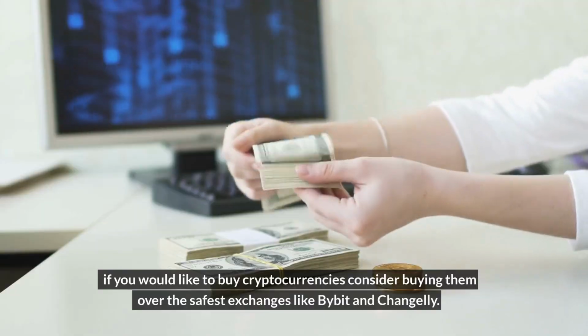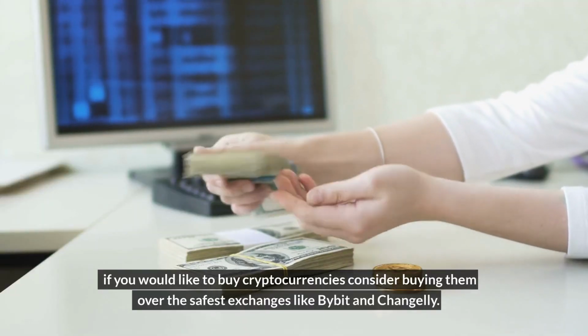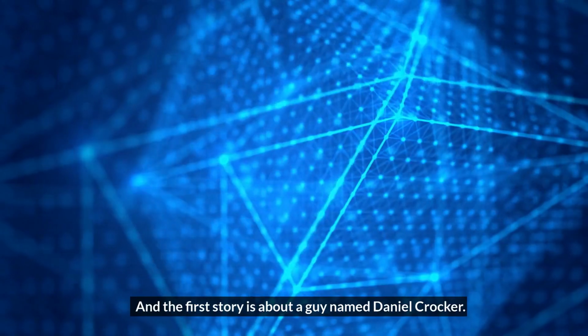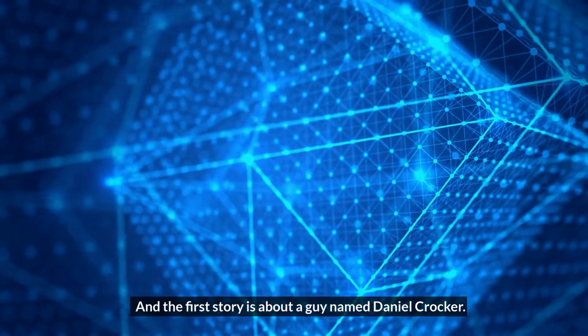And now let's see some inspiring crypto investment stories, which can boost your morale too. But before that, if you would like to buy cryptocurrencies, consider buying them over the safest exchanges like Bybit and Changelly. And the first story is about a guy named Daniel Crocker.